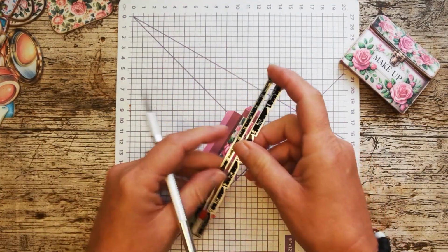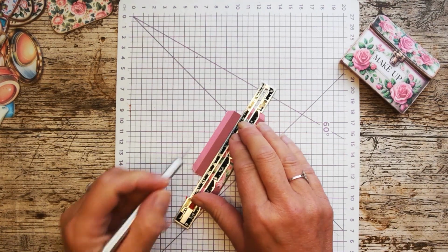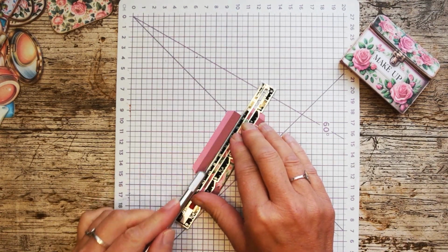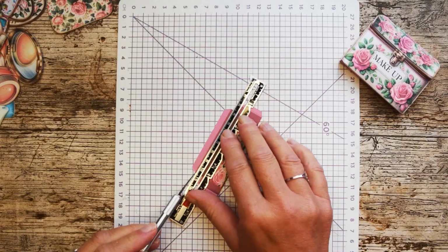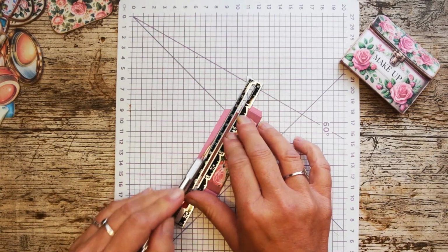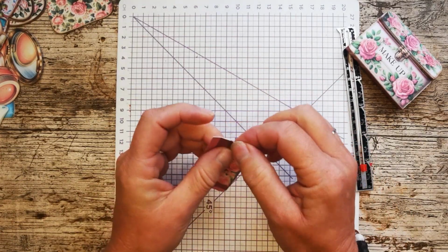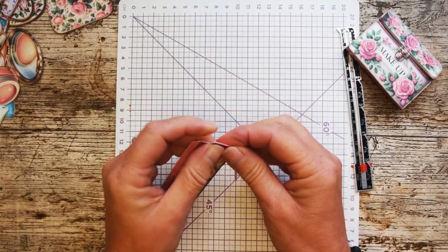I'm going to do this bit by hand because it gets a bit too fiddly to go into my scoring board. So the reverse of my craft knife, a nice light score there because I don't want to risk cutting through. And again on this tab, and we can fold this now. Everything folds towards the inside.